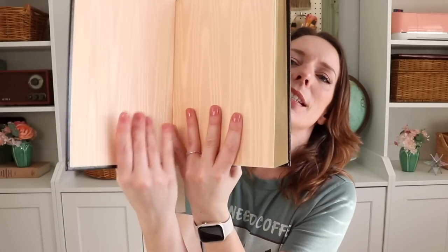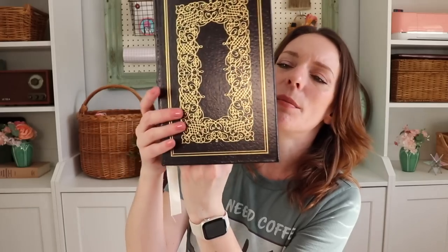So, yeah, and they do have this beautiful ribbon inside here for the bookmark, as well as the beautiful tapestry inset cover. So, yeah, I'm super stoked that I found this book. I'm so excited for it.